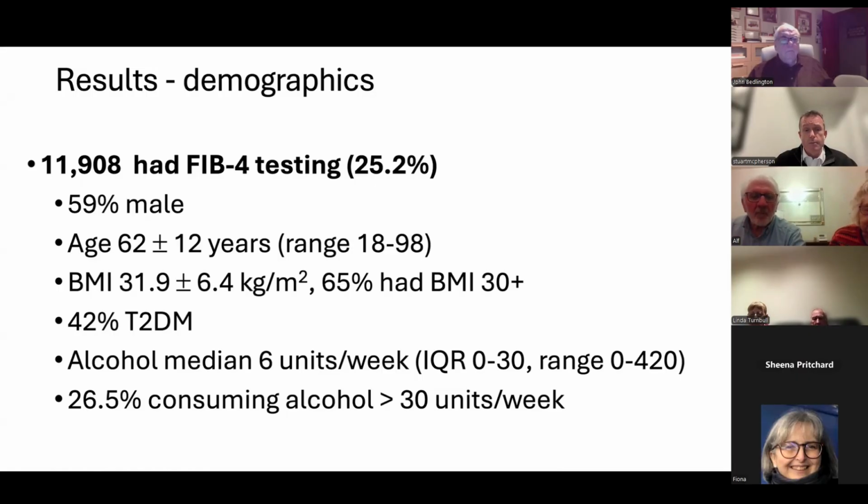So 59% of people were male. The average age was 62. 2/3 of people had a BMI, body mass index, that would suggest they were in the obese category, so they'd be at high risk for steatotic liver disease. 42% had type 2 diabetes. The median alcohol intake was 6 units per week, but actually about a quarter of people consumed more than 30 units of alcohol per week, so more than double the UK recommended amounts.